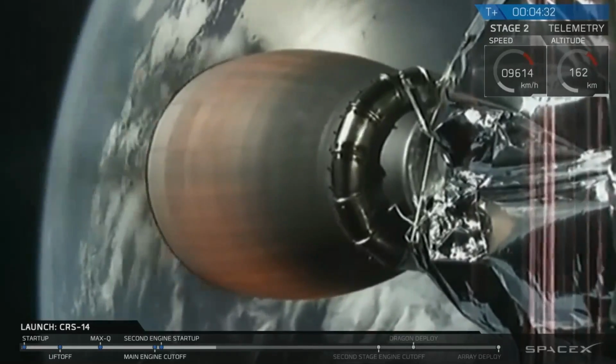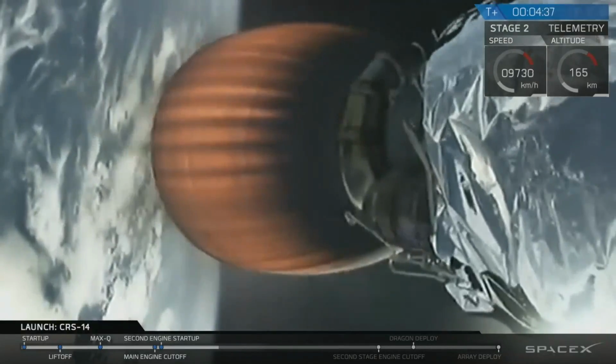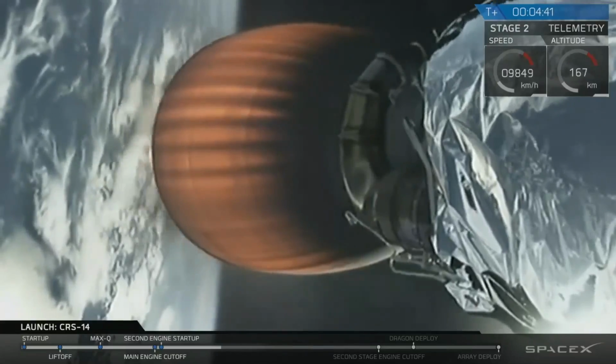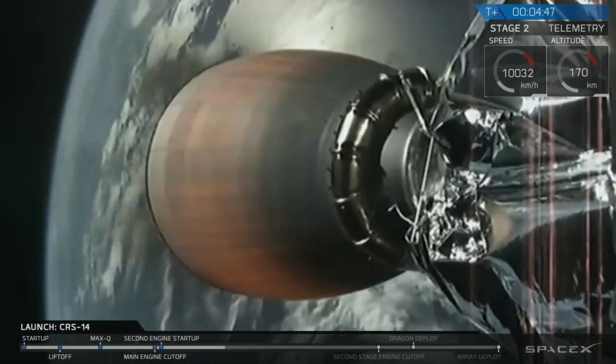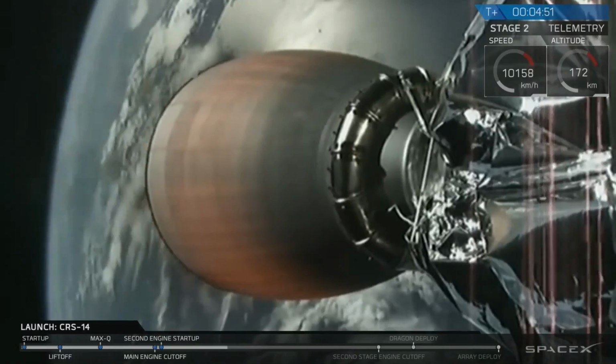About 2 minutes into our second stage burn. If you're just joining us so far, the first stage had an on-time launch, just like we like it, a nominal ascent profile, good separation from our second stage. Now that first stage is performing an experimental landing maneuver. We're just gathering some data on this into the Atlantic Ocean.